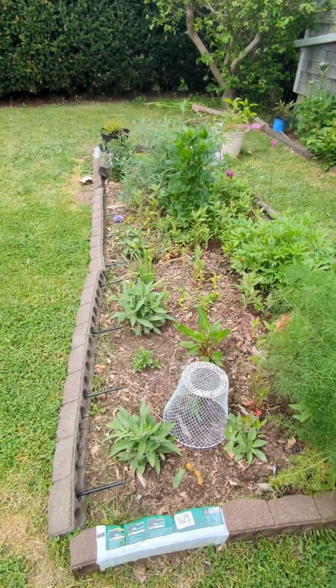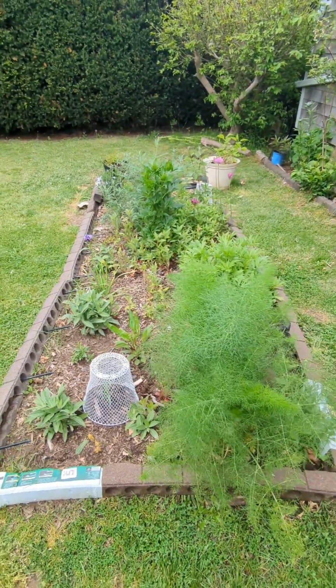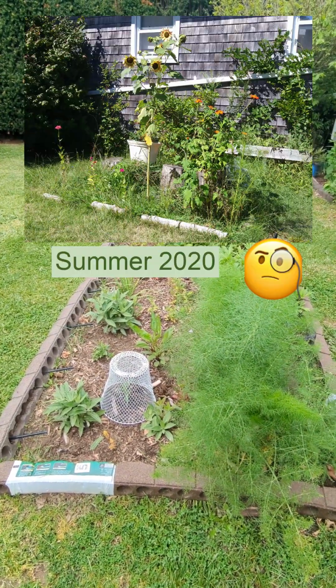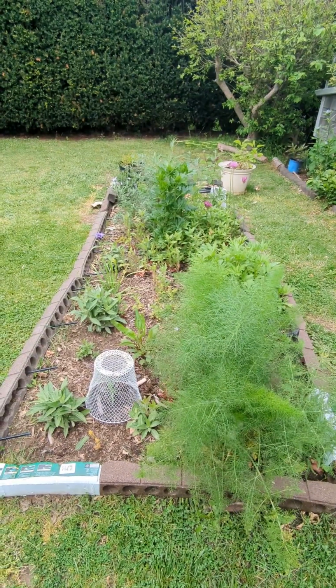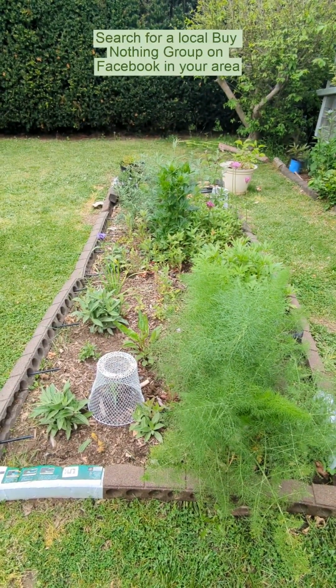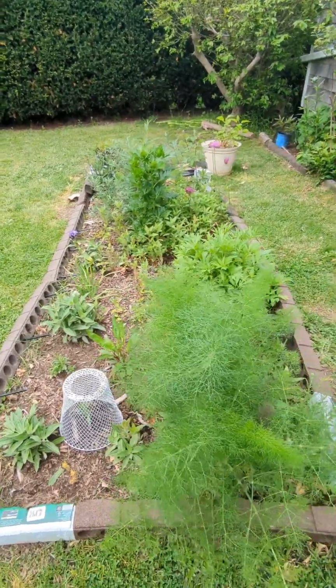The first year I just threw in a bunch of wildflower seeds, so they were all annuals, and it was pretty messy and weedy. So over the last couple of years I've added perennials, a lot of them from my Buy Nothing group on Facebook. I keep talking about that because it's been great, and it almost forced me to try new plants that I wouldn't have bought myself, and just see how they perform in the garden.